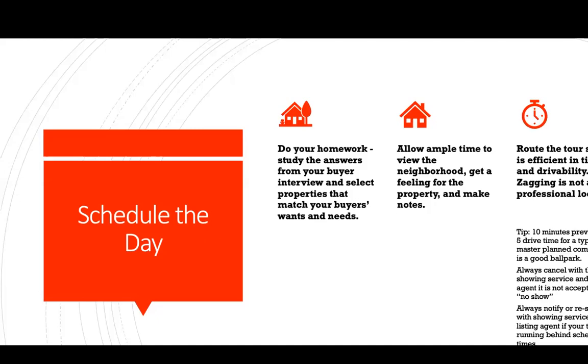When you set up the tour, you want to make sure that you allow ample time for viewing the neighborhood, getting a feel for the property, and time for them to make notes. You want to route the tour so that it's efficient in time and drivability. You don't want to be zigzagging with people in the car. This day and age, people are following you. Back when I was in the business early on, that was unheard of.